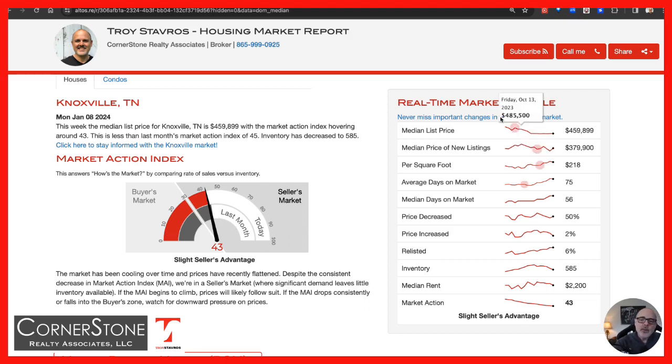When we look over here on the right, this is the real-time market profile. These little graphs are telling us what has happened over the last 90 days, so we can see what is happening in the market visually. The median list price has come down over the last 90 days, but that is not uncommon for this time of year as we go through the holidays. The median list price through Friday, January 5th, because we get this new data every Friday, is coming in at $459,899. The median price of new listings coming on the market was $379,900.